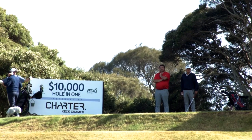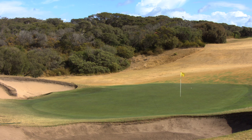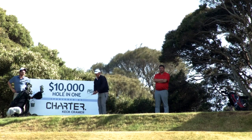It looked as though it was going to pull up short. It landed just, as you saw, short of the green. Sort of hitting into the wind a bit. It's coming across, but he's hit into the wind a little bit. He's got about a 4 metre putt for a birdie. So he's probably one chance in two of making his birdie.